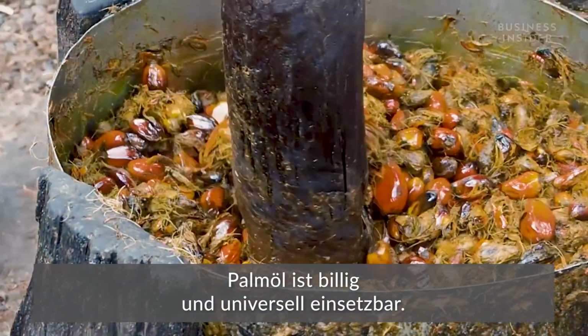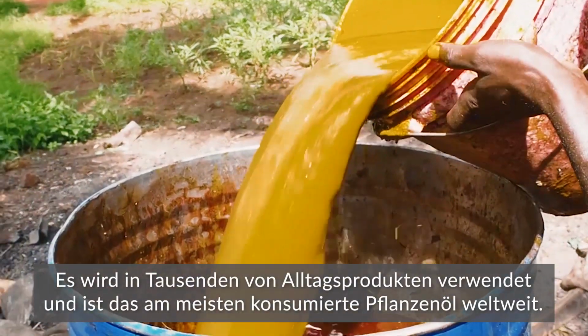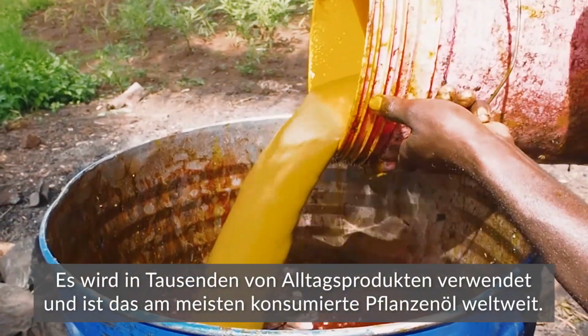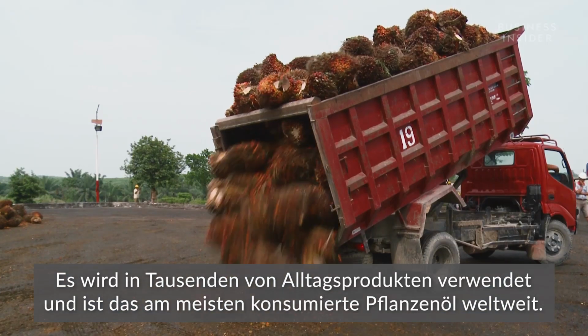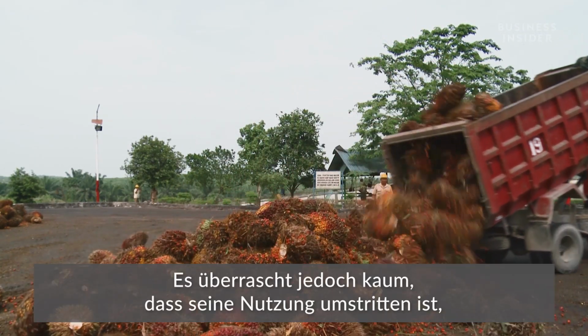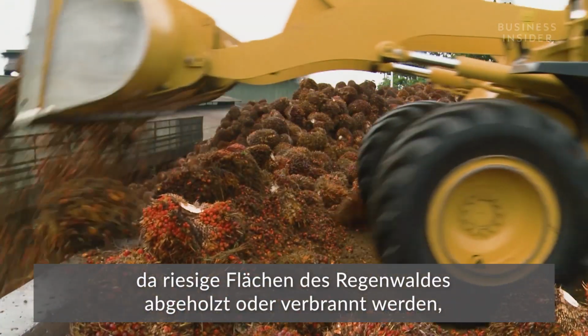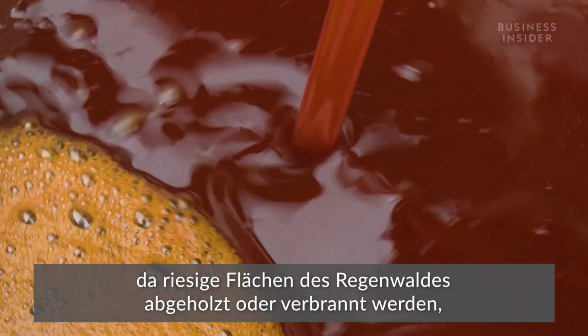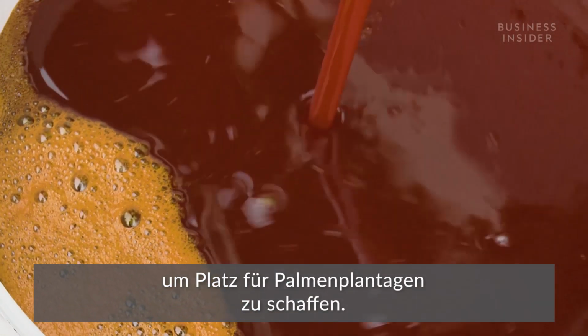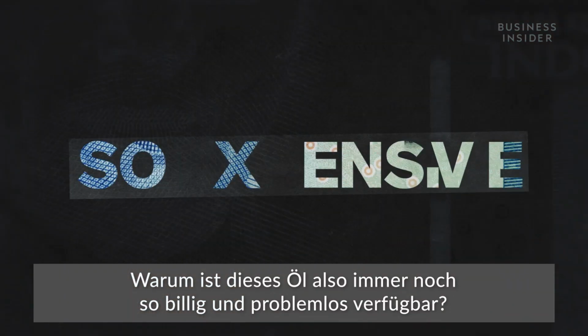Palm oil is cheap and ubiquitous. It's used in thousands of everyday products and is the most widely consumed vegetable oil on the planet. You can get a kilo of palm oil for just $2, but its usage has become unsurprisingly controversial, as huge areas of rainforest have been cut down or burned to make way for palm plantations. So why is this oil still so cheaply and readily available?